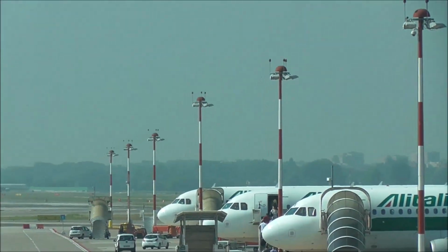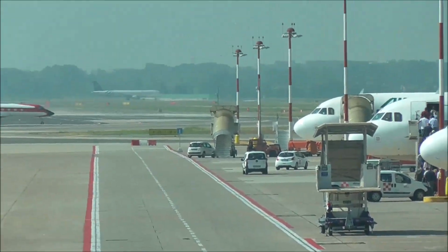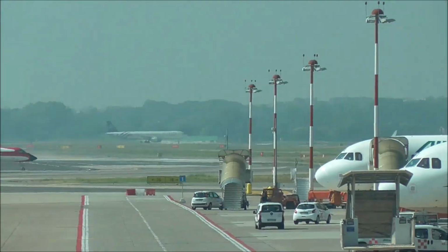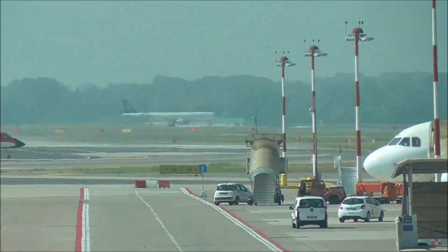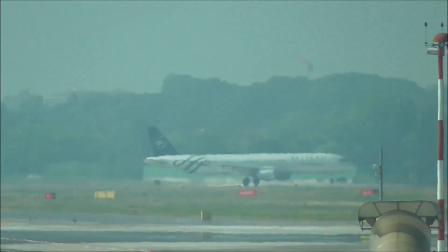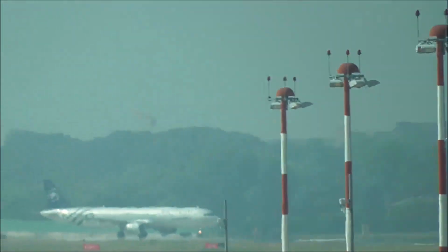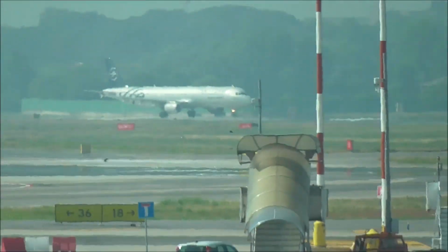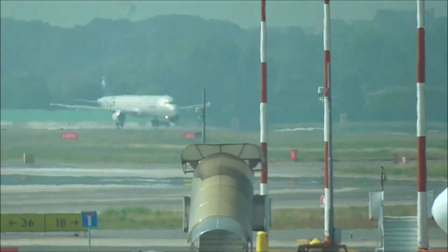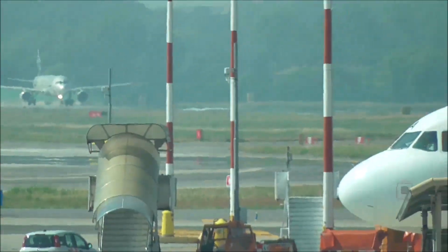Let's see. On the runway. Actually, I should probably just do this. Ladies and gentlemen. Oh, camera's too long, but it's okay. There he is, getting ready to go. So now he's at full power, full thrust.